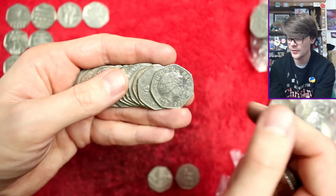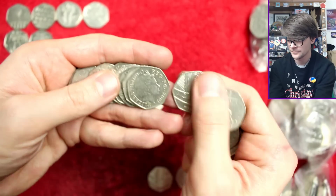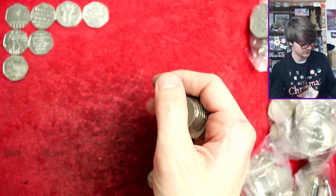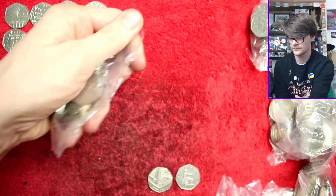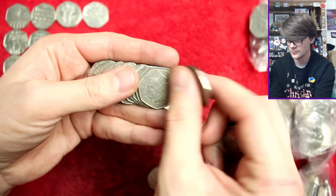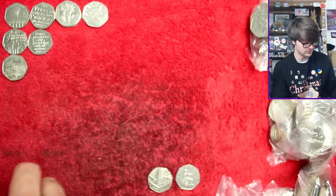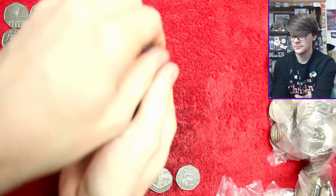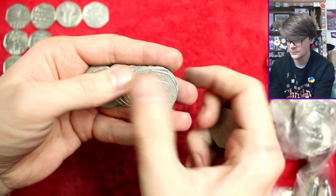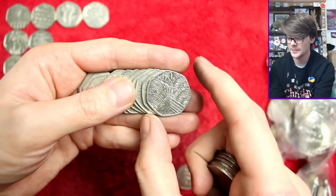Right, Victoria Cross Heroic Act. It is 2006. It is sadly not a restrike of the design. 2022. And you stop doing that because there could be shields, couldn't they? But this one is another Pride.